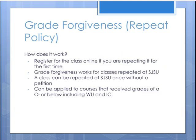So how does it work? Well, you would simply register for the class online if you're repeating it for the first time. Grade forgiveness works for classes repeated at SJSU. If you decide to repeat it at any other university or community college, the grade will be averaged with your overall GPA. A class can be repeated at SJSU once without a petition.